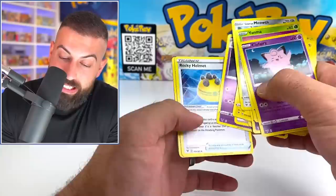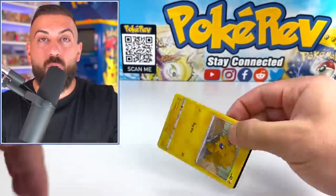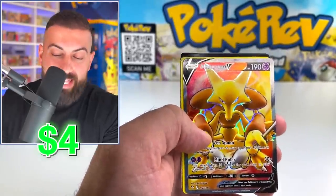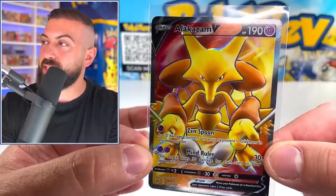This is an experiment, you know? This is an experiment. So one rainbow so far out of... I'm going to say we're almost at 50 packs right now. Remember, there's 80. Ooh, that looks pretty nice. That's got to be at least a full art. Oh, Alakazam. Okay, that's the one that I'm most excited for so far. Alakazam V full art. Nice hit. That's sick. There we go. The return of Alakazam.